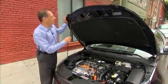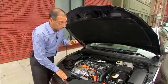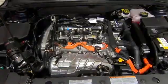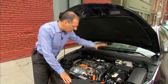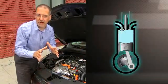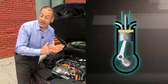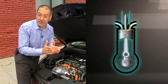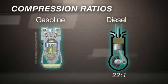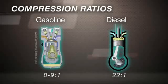Here's an unusual diesel, this is a Chevy Cruze diesel. Not only are diesels rare in America, but this one's made by an American company, making it twice as rare. But the principles are the same. A diesel engine starts its combustion cycle by compressing air, and just air, highly. 22 to 1 can be as much of a compression as you find in here. Compare that to a gas engine, around 8 or 9 to 1, so it's night and day.